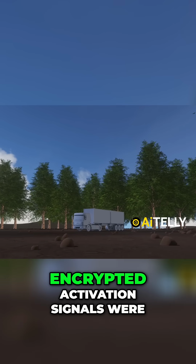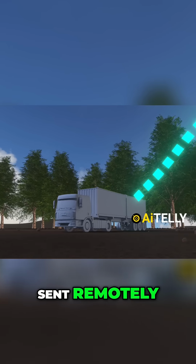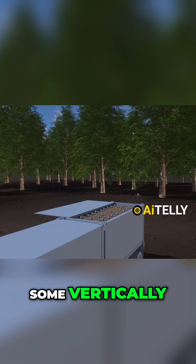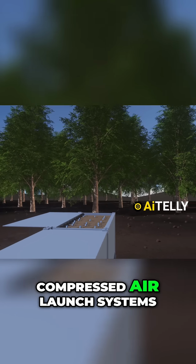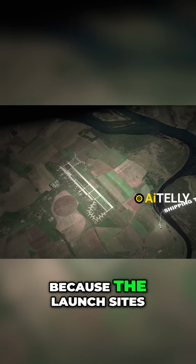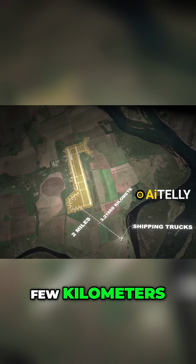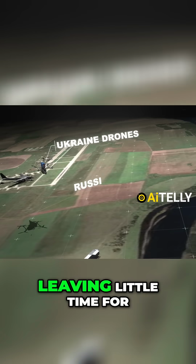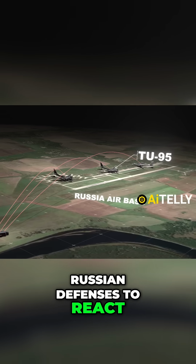When the time came, encrypted activation signals were sent remotely. The roofs of the containers slid open and the drones lifted off, some vertically, others using ramps or compressed air launch systems for a silent start. Because the launch sites were positioned just a few kilometers, around 2 miles, from their targets, the drones were able to reach their objectives quickly, leaving little time for Russian defenses to react.